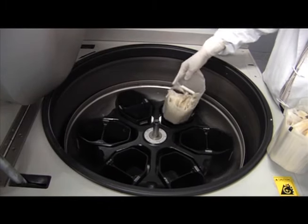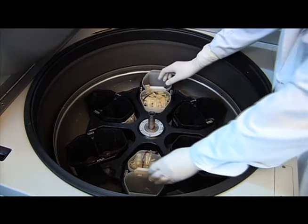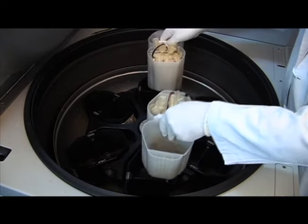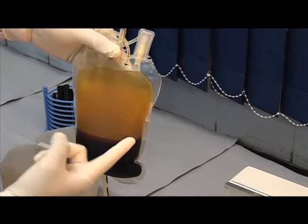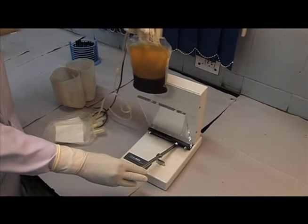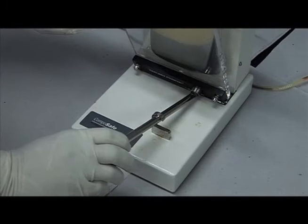The balanced buckets are placed in anti-parallel position in the centrifuge. Appropriate program is selected for centrifugation to start the first part of processing. After centrifugation, the buckets are gently lifted so as to avoid disturbing the layers formed. Separate primary bag along with tubings from the satellite bags and place the primary bag in the plasma expressor, keeping the handle in the locked position. Now release the handle.